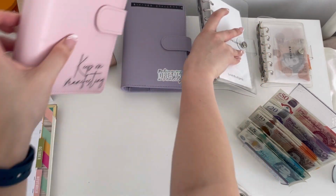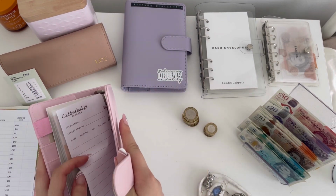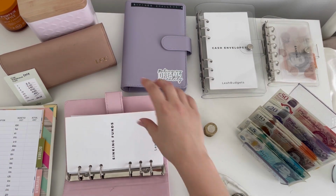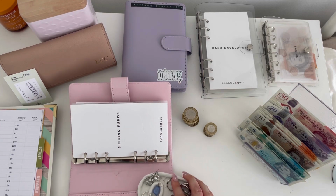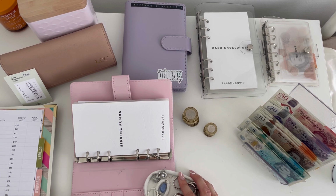Okay, so next up we have my sinking funds. Can you spot my Oxford Studios loyalty card? Oh no, you can't even see it.